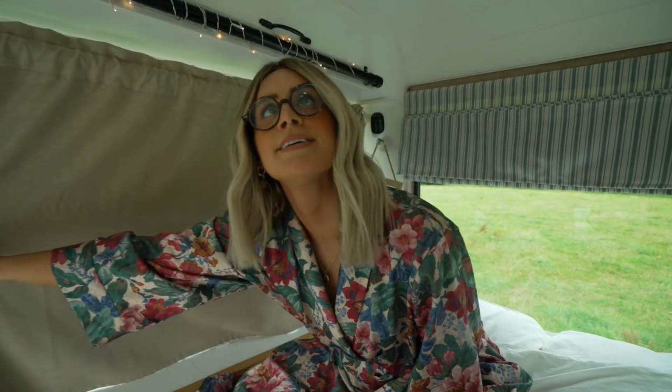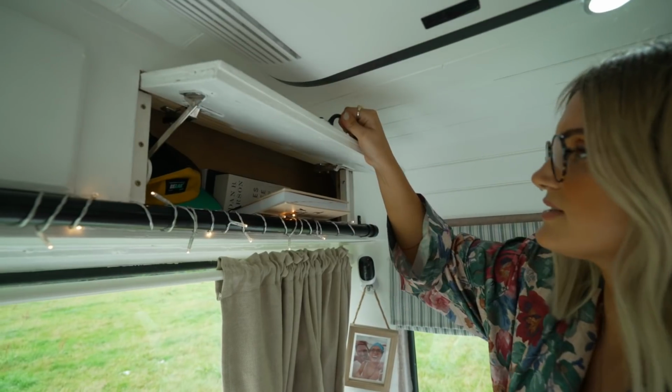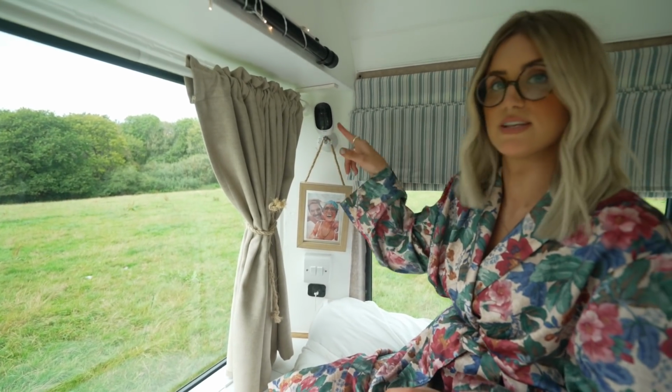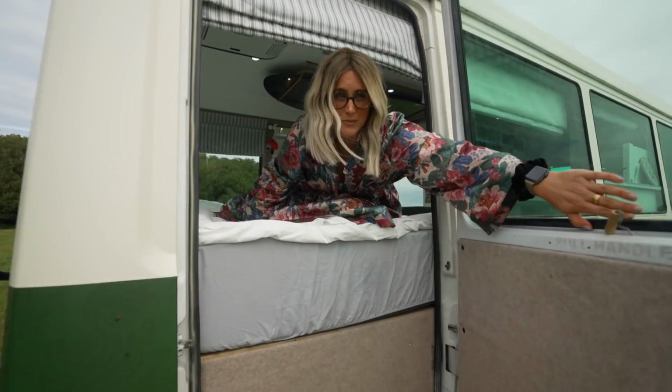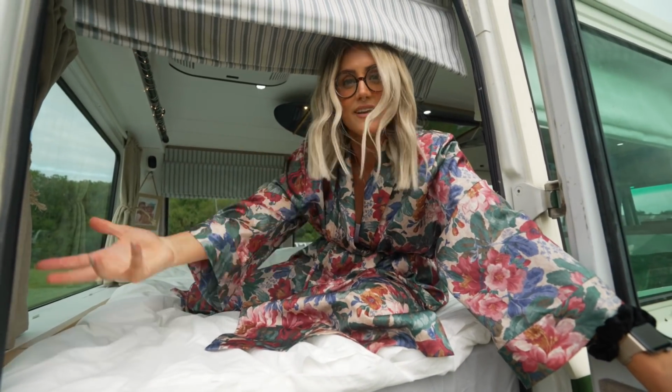If you're new around here and you've never seen our bedroom, this is it in a nutshell. Curtains, magnetic ring blommers from IKEA. Cupboards, light switches, USBs, and a security camera. Best thing about this is, if Craig's farted, I can open the door and let some air in. You want to see where I keep my clothes?